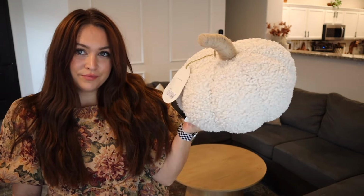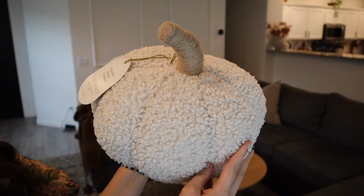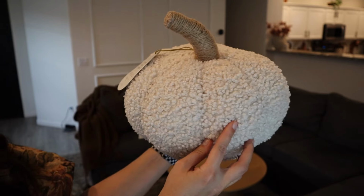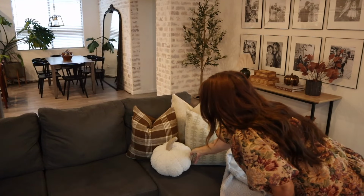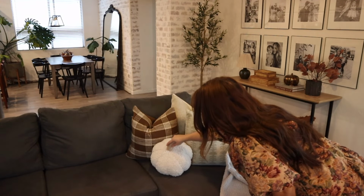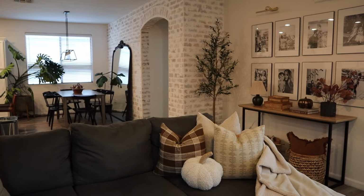I am taking this pumpkin pillow, you guys. It is not a fall clean and decorate with me without a pumpkin pillow. This one I got from Target this year. I thought it was such a pretty color. I love the cream. I know they had other colors, but I ended up going with this cream Sherpa color just because it does go with the other pillows in my living room.